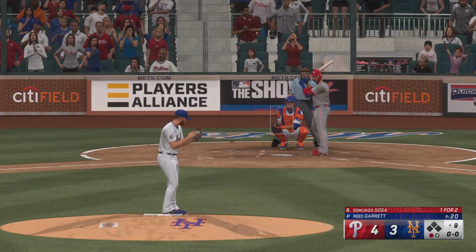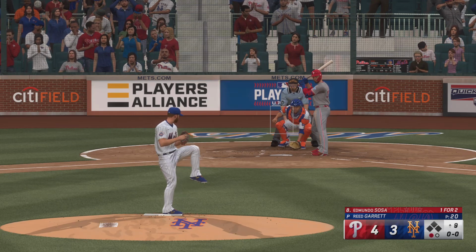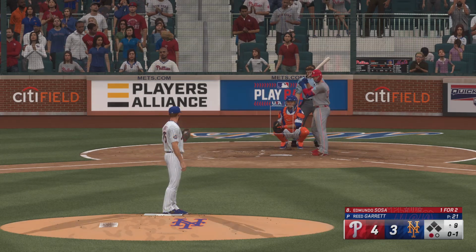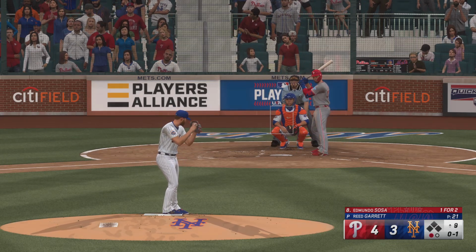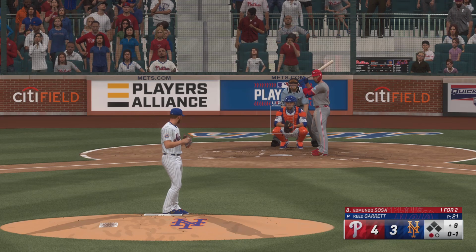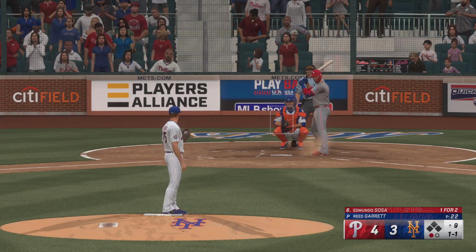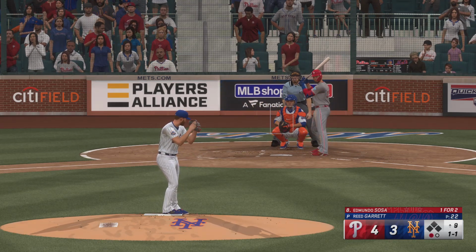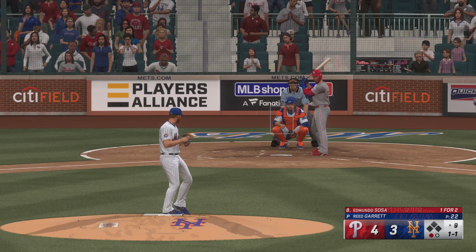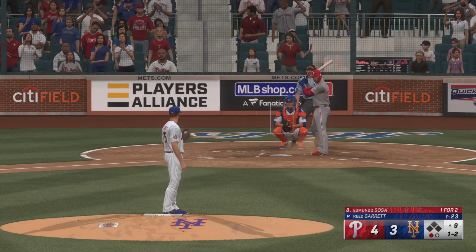He took a couple of pitches to even that count up at 2 balls and 2 strikes, but that time chased outside the zone. Sosa now in the box. Comes up empty with a swing there. Next offering is down low. Swing and a miss. Chased it out of the zone.